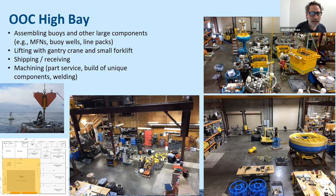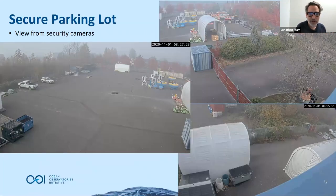Okay, so that's the high bay, and let's move outside. This is November 1st, sunny day in Corvallis. These are the pictures from our security cameras. So we have a secure lot here, so we keep track of everything. And this gives you a sense of the scale of our stuff to the side of the parking lot.